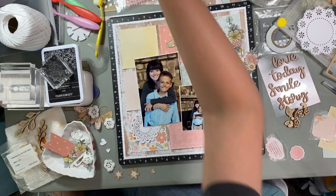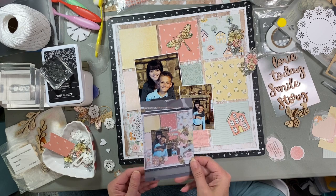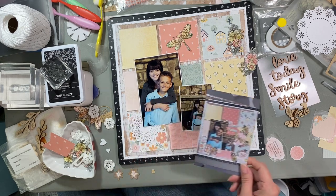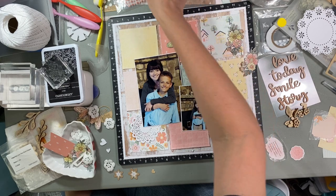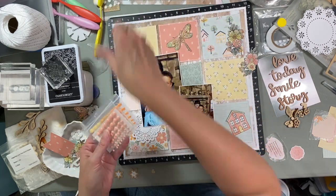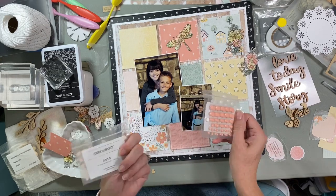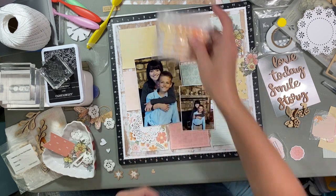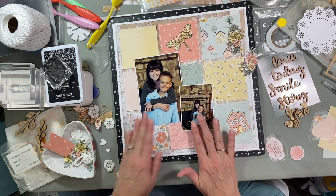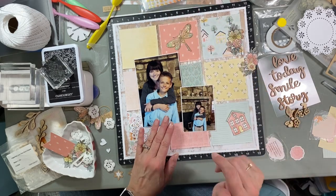And I actually laid it all out, and then I took a photo and printed it out on some cardstock so that I could remember what I was doing. Oh, and I also have some finishing touches. I have some white dots, some melon dots, and I thought I might use the yellow dots. Okay, so this is what I was thinking. Let me refer back to my photo.